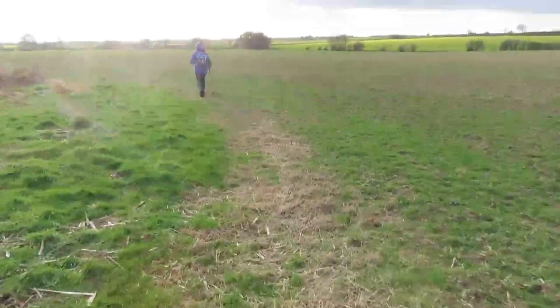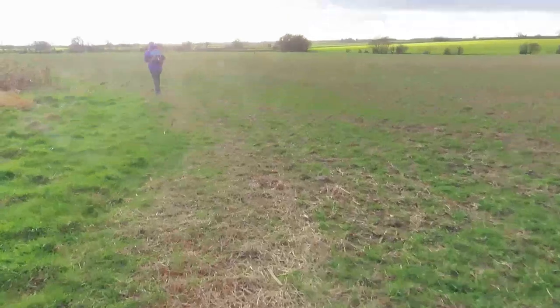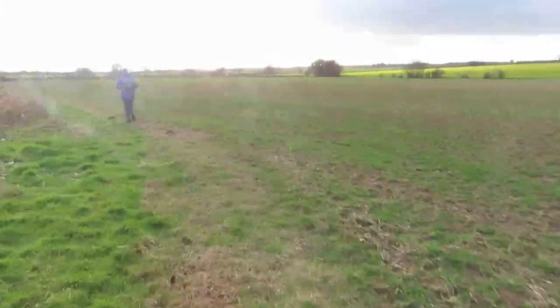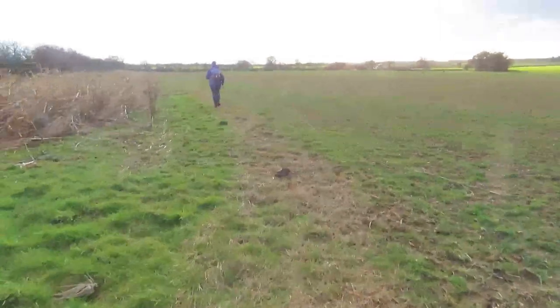As we walked the last couple of fields, we could see a lad riding a bike backwards and forwards across the field, but we just assumed that he'd got permission to be there, until we saw the Land Rover chasing him. Oops.